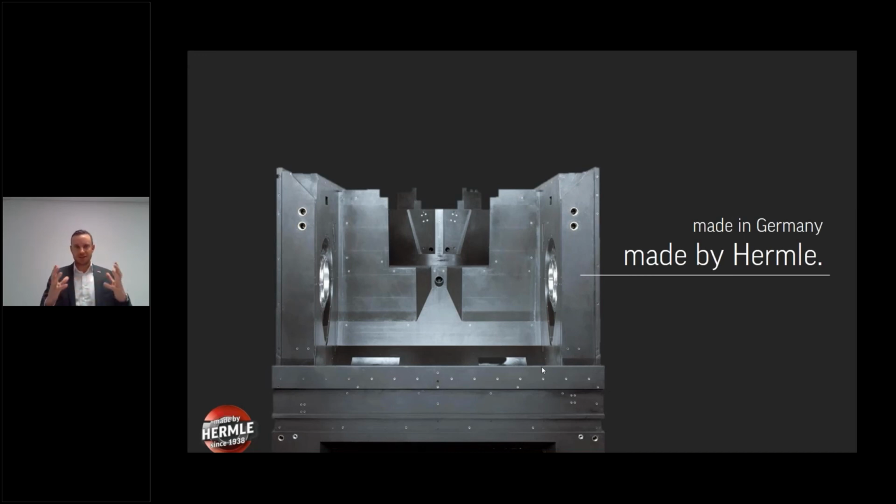And yes, this is true. I told you before, we're not just assembling the machine, we are producing most of the components that are crucial for the accuracy in-house. That starts from producing all the mineral casting machine beds in our casting facility, which is 20 kilometers from here. We are also one of the very few manufacturers producing machine beds in-house, and the only one that produces machine beds of that complexity, with that many steel inlays and inserts, 100% on our own. Plus also a lot of cast iron parts, such as the XYZ slides, the moving parts, and the trunnion housing. Everything is produced and manufactured in-house and not just assembled.